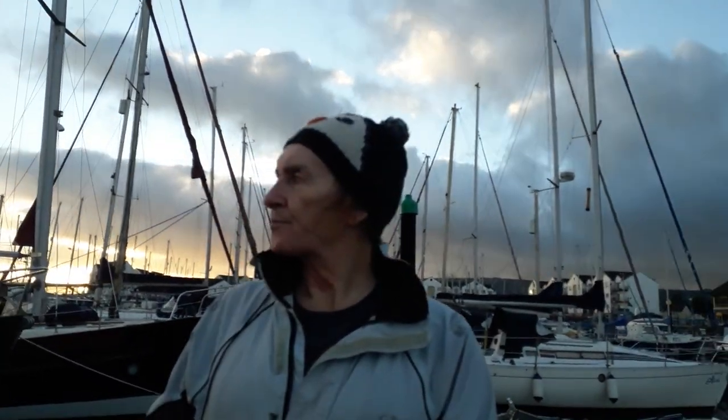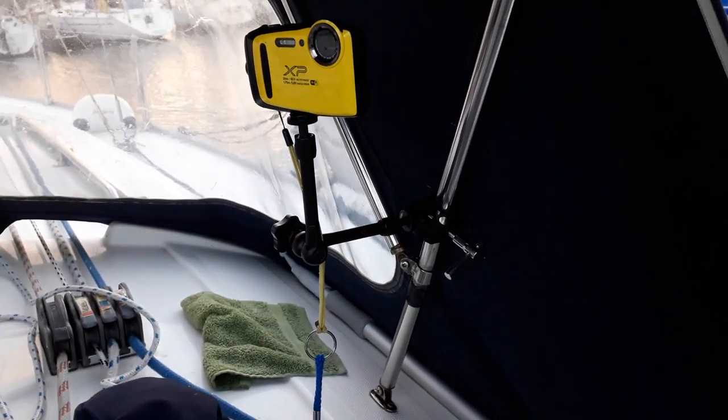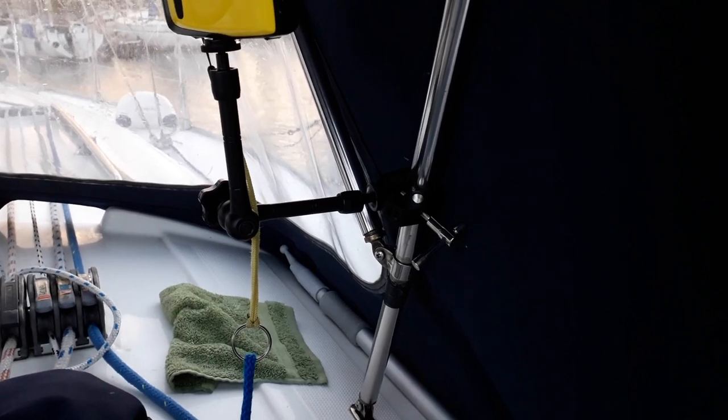But we've also got new camera mounts, which we hope to be able to install on the boat so that we can take more footage, so you can see what's going on in the cockpit while we're sailing, and hopefully that will give you better ideas of what we're doing and what's going on.